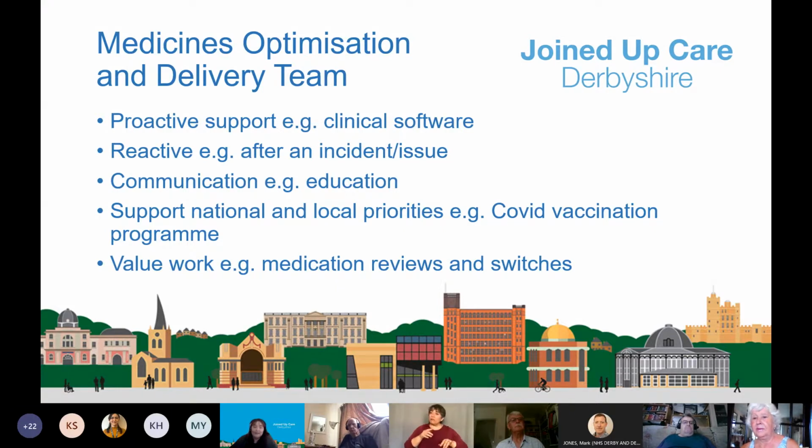We also do reactive work, so after an incident or issue, that could be locally or it could be something that's happened nationally. So we put in lots of work to try and prevent those sort of things happening again, so learning from things that go wrong. We do lots of things around communication, so lots of education to prescribers, non-medical prescribers as well as GPs. We do updates, we do networking things, we produce a lot of resources. We deliver annual prescribing reviews and practices to look at the data that they're prescribing and looking at where we might want to look a little deeper to see what's happening and where we might be able to deliver some improvements, and providing lots of updates on information that comes down nationally and locally.